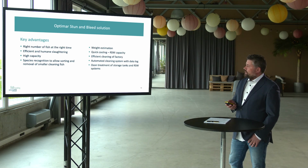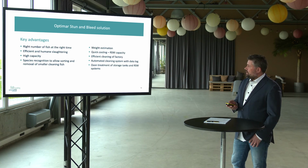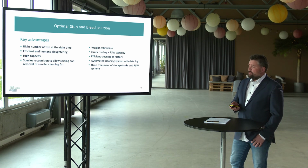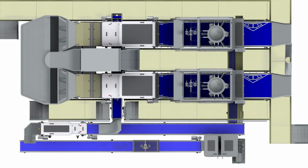We have a quick cooling with high RSW capacity. We have an efficient cleaning of factory, and it's an automated cleaning system with data logging. We also have a possibility to have the ozone treatment of storage tanks and RSW system. Here you can see a solution of a double stun and bleed line.